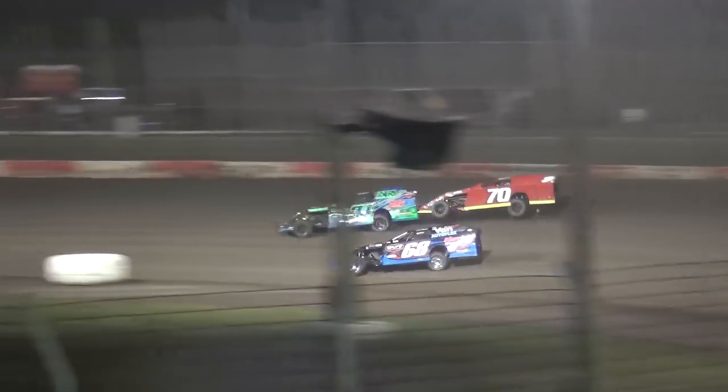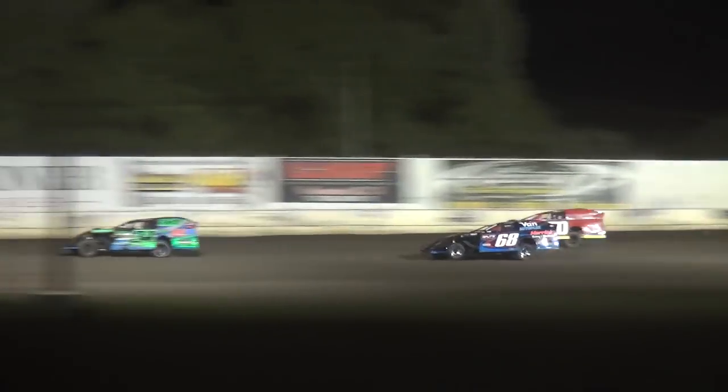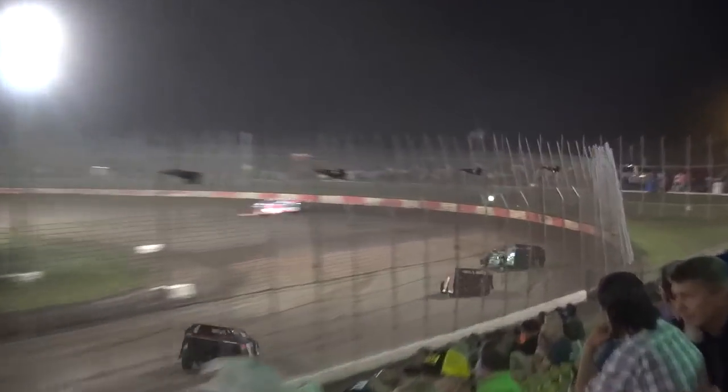Kerry Davis not done yet. Oh, the 70 and the 34 nearly get together. The 70, you saw him over there in turns 1 and 2, got up on that high side, got up in the marbles, had to get off the throttle just a little bit. Just enough for Kerry Davis there to pull side by side with him off of turn 4. And Morant will go back to 3rd. Chapman now into that 2nd spot.